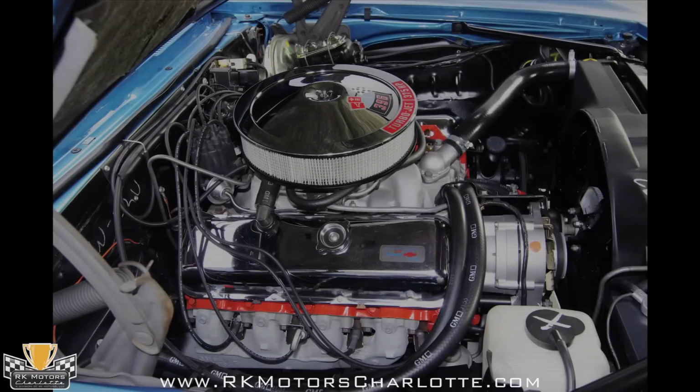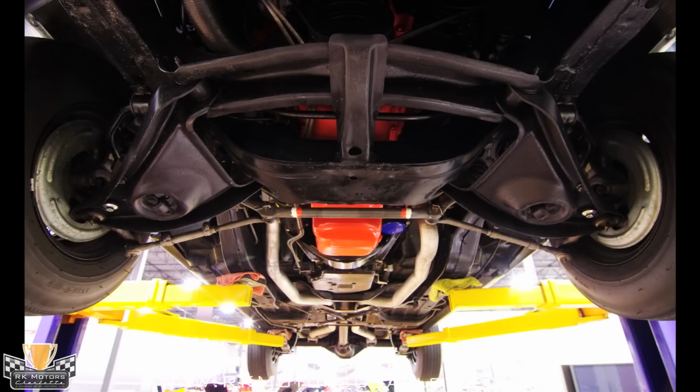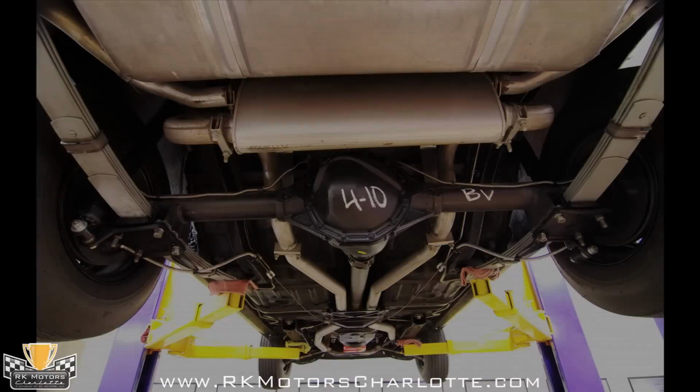The engine bay is complete, from the hood insulation and smooth chrome valve covers to the Chevrolet orange block and all the way down to the factory markings, correct hoses, and clamps. It's all there, it's all original, and it all performs perfectly.